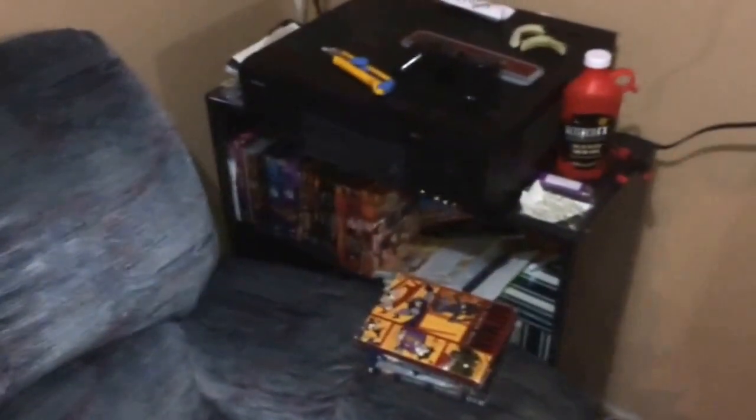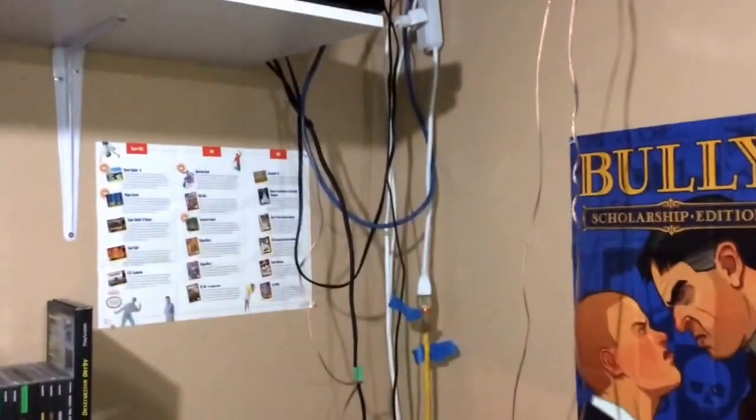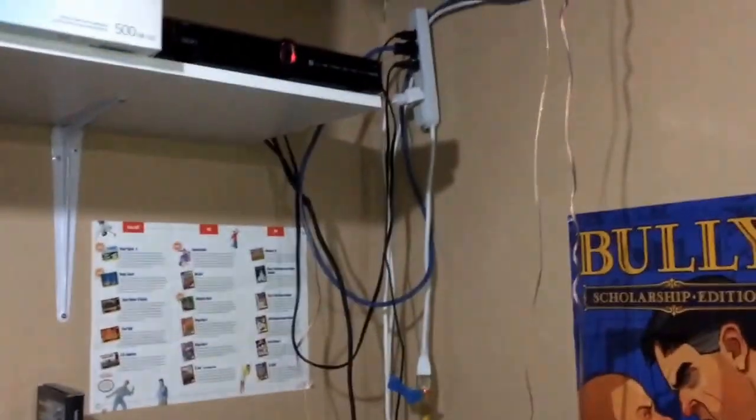So yeah, that's where she keeps those. I don't watch those very much. Here's some Batman, for when me and Mason want to chill out and watch some Batman. Yeah, we're not going to get into the cord situation too much.